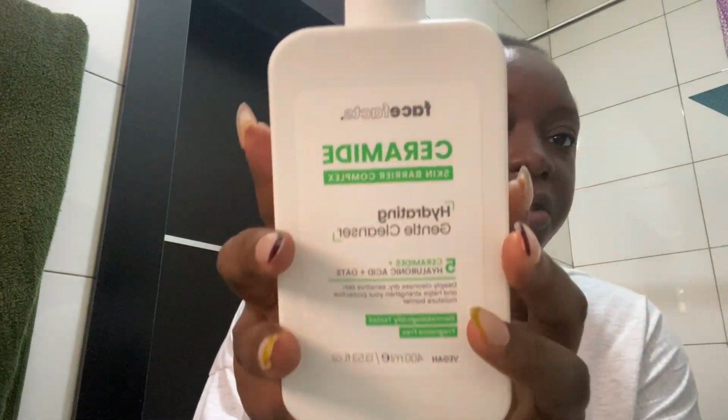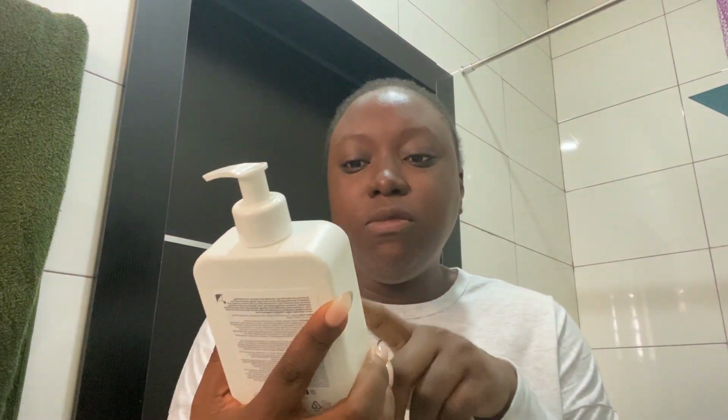So I got this Face Fact CeraVe Skin Barrier Complex Hydrating Gentle Cleanser. This is the first thing that is changing in my routine. There are some days that I'll still use the old one, but mostly this is what I'm going to use. She did it in such a way that I don't have to completely throw out my old skincare. She's still mixing it in on some days.